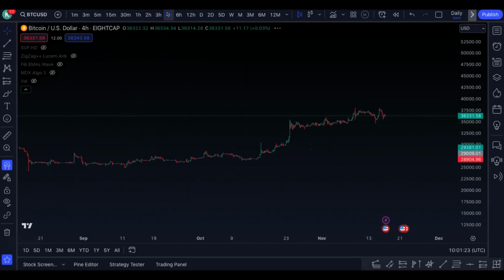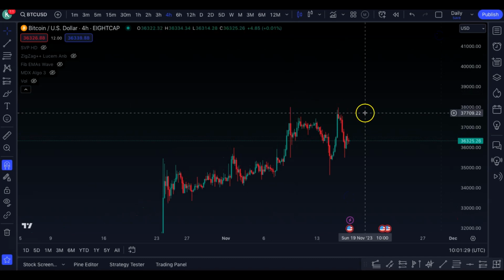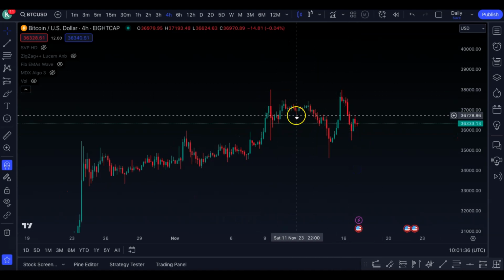Also, something else to notice is that we've been really consolidating this week. There haven't been any crazy moves really. We had a move up to this resistance here, but we slightly front ran this. Of course, it depends on the exchange you used as well. And so for me, I didn't short this at all because I want to see a clear liquidity grab.